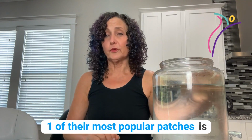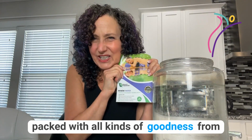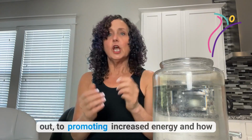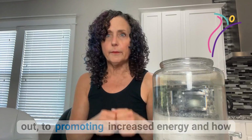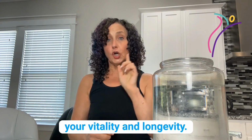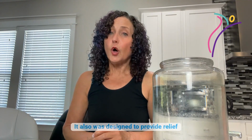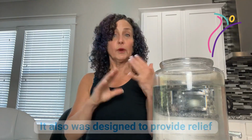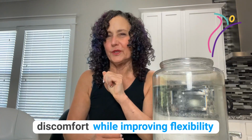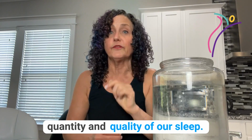One of their most popular patches is called the Renew Patch, and it is packed with all kinds of goodness, from restoring and renewing your body inside and out to promoting increased energy. And how many of us need some energy? It also helps you with your vitality and longevity. So you can tell the patch could really be a game changer. It also was designed to provide relief from stress, inflammation, discomfort, while improving flexibility, mobility, and it even includes the quantity and quality of our sleep.